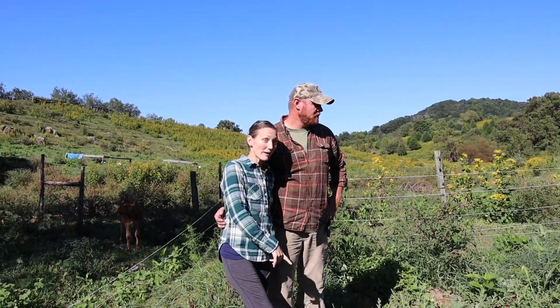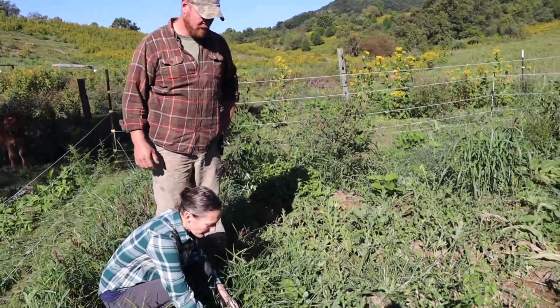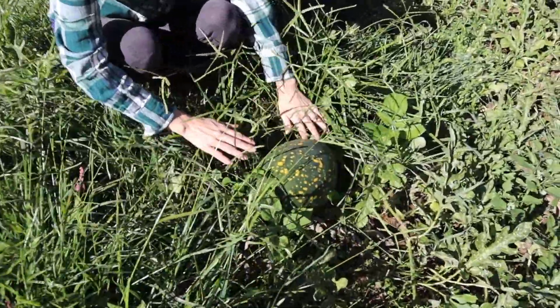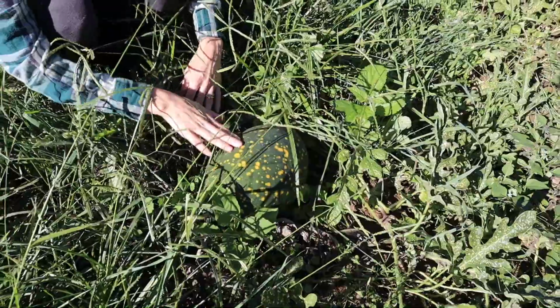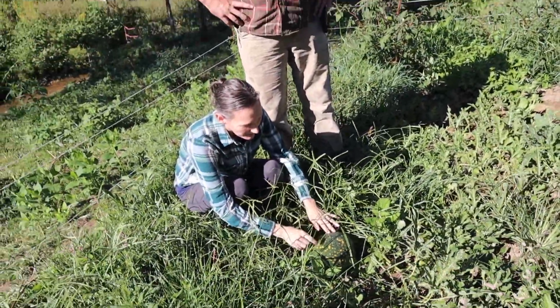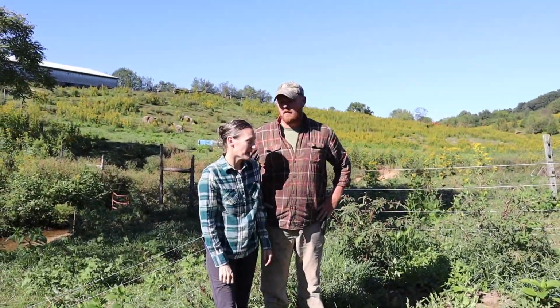But we do have a melon. Look, this beautiful Moon and Stars melon growing here amongst the weeds. It looks really good, so hopefully it tastes good when it's ripe. It's not ready yet, but it's really pretty, so that makes me happy.